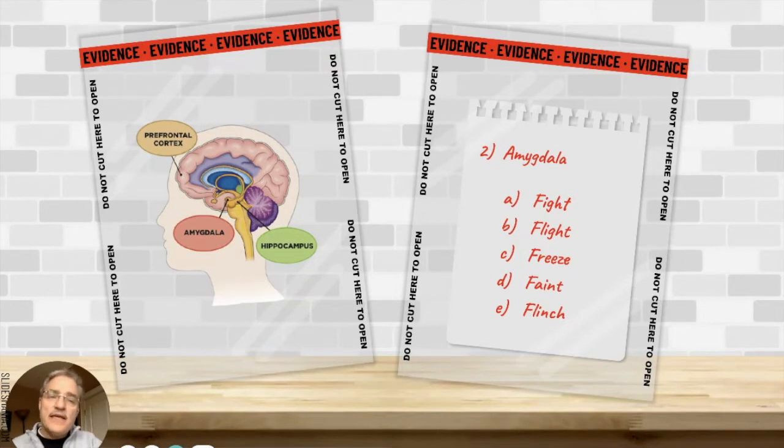So the amygdala, even though it's good at trying to keep us safe, it's not good at solving problems. In fact, it usually makes the problems bigger instead of smaller. Our prefrontal cortex is the part that is best at solving problems.